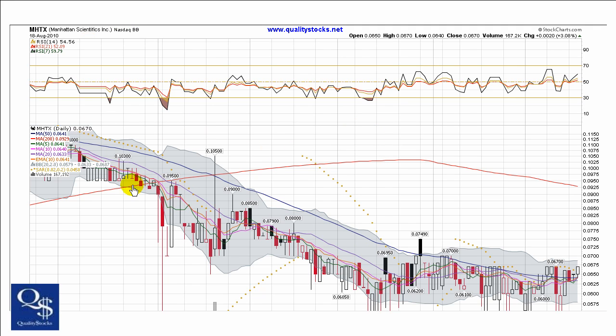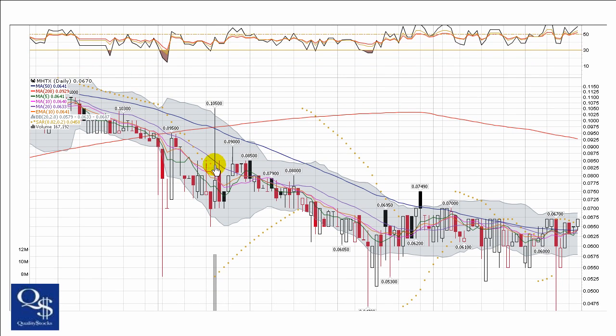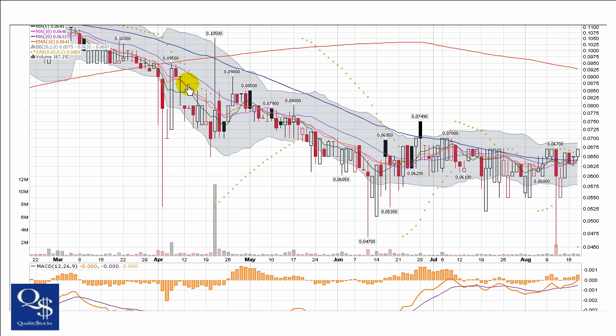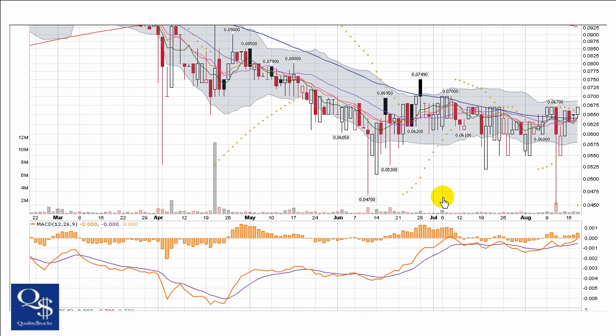This is a 6-month chart. If you scroll back farther, you'd see that there was a large spike, and it's been trickling down in a downtrend ever since. This is a chart that I would say is on close radar for several different reasons. See that we look like we're trying to iron out a bottom here. If you took a longer look at this, it looks like it's trying to take on a little rounded look.